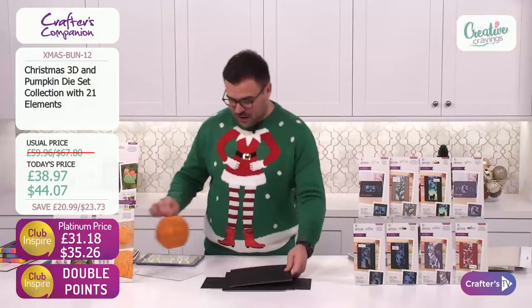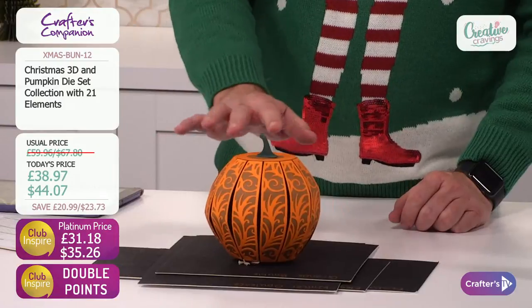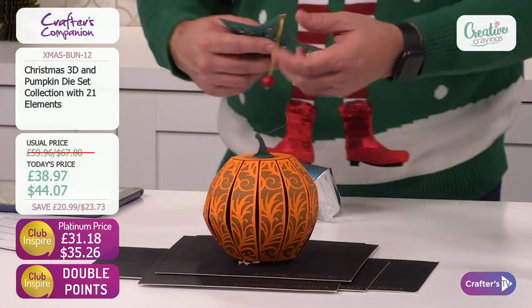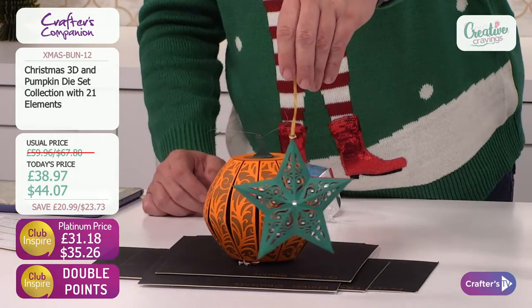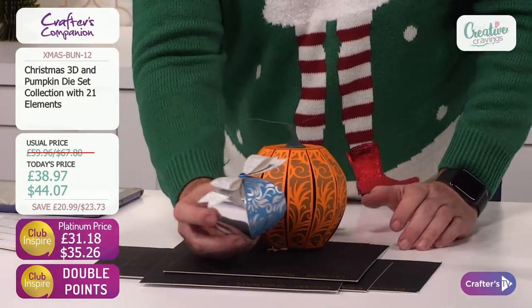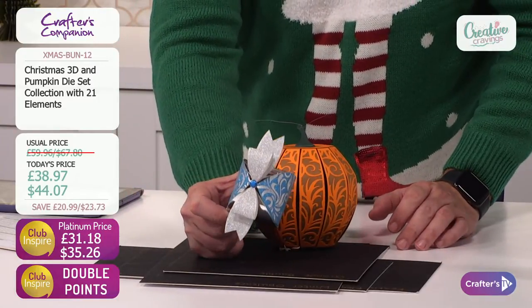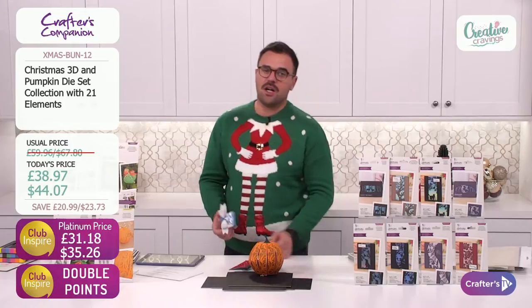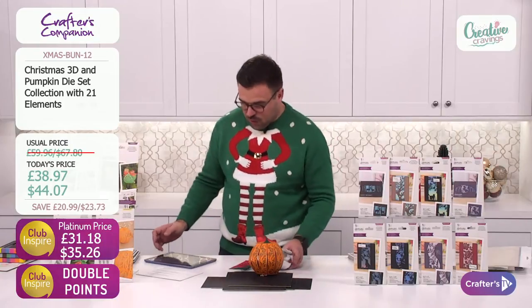Let me show you some of the things that these make for you. You've got this one here, your pumpkin. Boink, boink. You've got the star here as well, which you saw Andrew demonstrating a little while ago. And then those two styles of baubles, this being one of them. And therefore, you get that lovely big bow die included as well. £38.97 or $44.07. Brilliant saving for you as well. Saving over £20, over $23 if you are in the US.